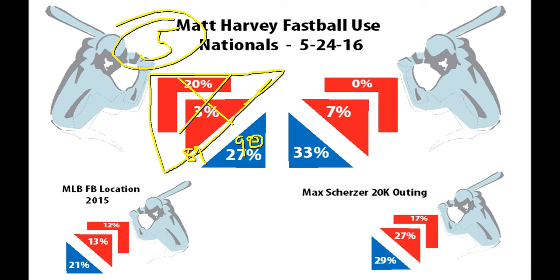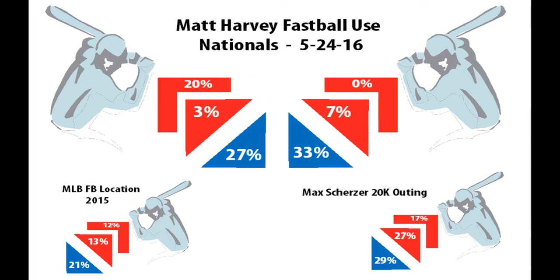So make no mistake, Matt Harvey's woes have very little to do with it. I'm not saying he's not fatigued. Maybe that's one of the things. Maybe he's mentally off a little bit. But the bottom line is you'll see him make a severe snapback. This was one night's work.